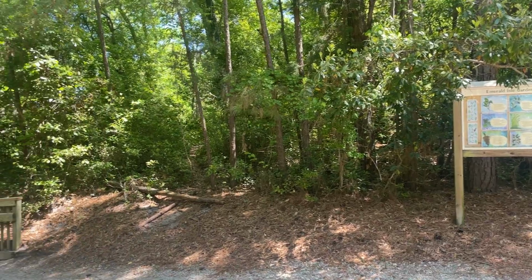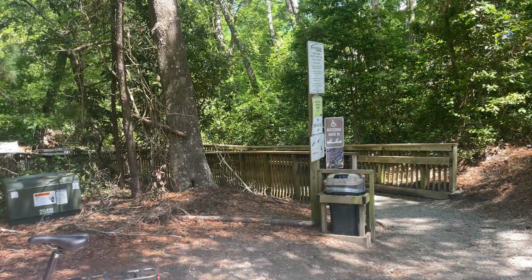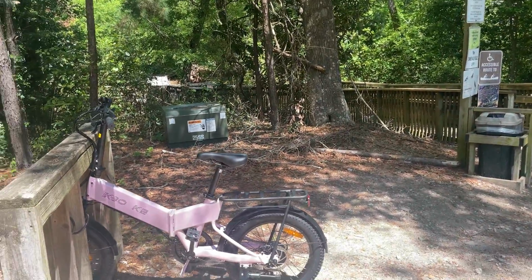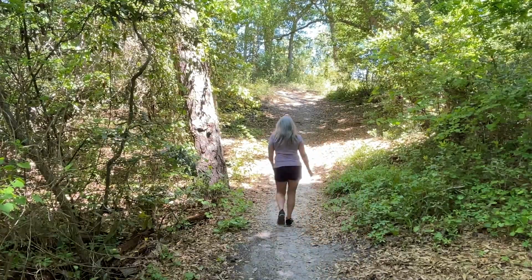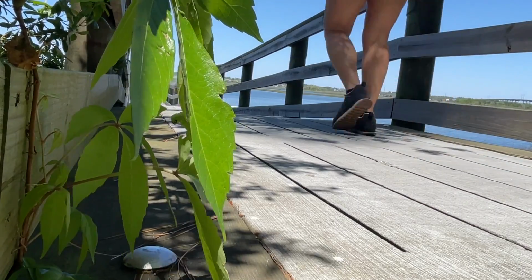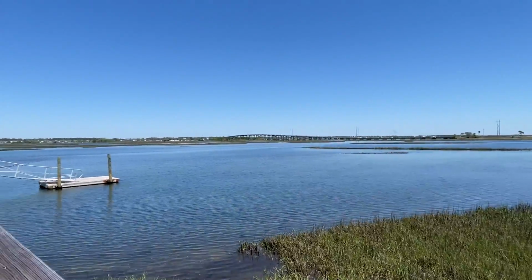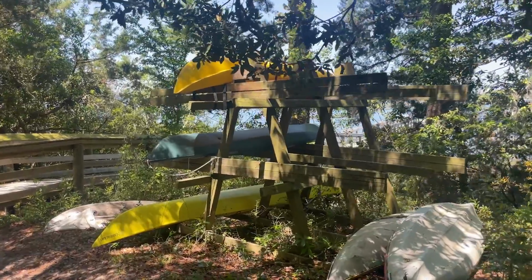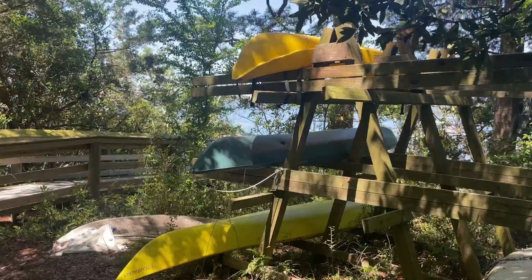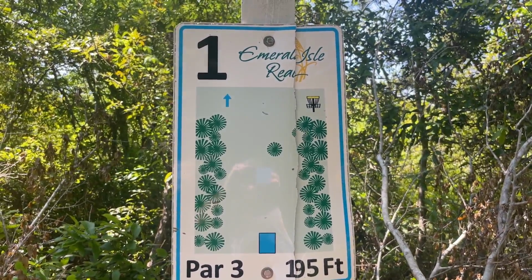Emerald Isle Woods Park is a lovely 41-acre park that is town-owned, and it is just off of Coast Guard Road. It has quite a few nature trails that you can take to walk around the property. It has a nice long dock that also has a kayak launch at the end of it. In fact, there's quite a few places that you can store your kayaks and canoes if you would like to do that. And it also has a 9-hole disc golf course.